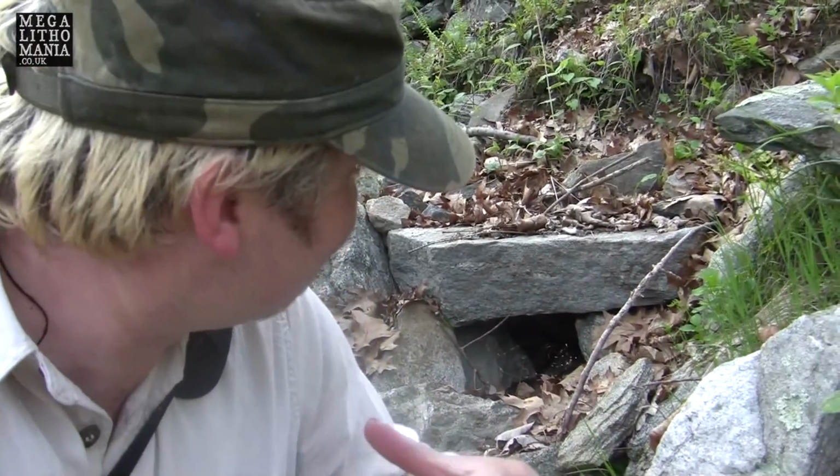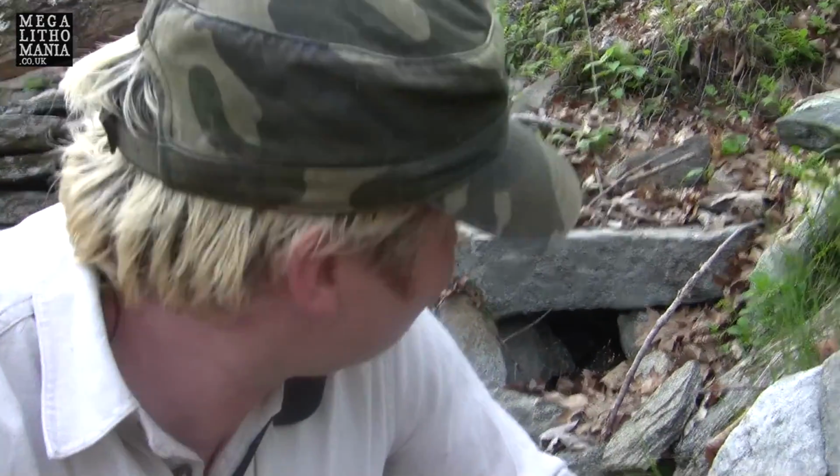You can just see behind me here, I just spotted this. This is in the first part of the stone construction as you come in here. There's this very small little entrance into the earth. It's almost like a little fairy cave with a tiny entrance just going into the earth. Whether this was for water or some earth energy purpose, I really don't know, but you can just see it here. It's absolutely beautiful.